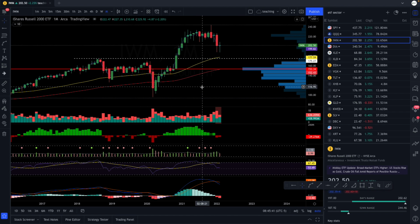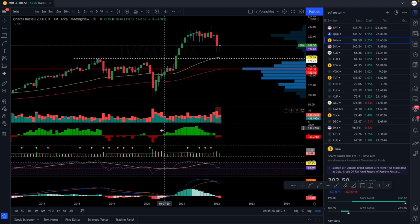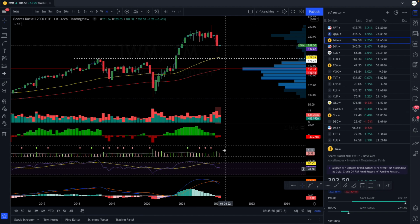So there could be more buying done in this area. So this is where IWM could stop and rest. But for now, MACD crossover here. We have the RSI coming down. So these are bullish indications.